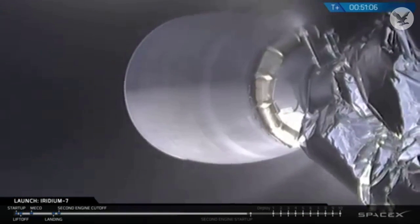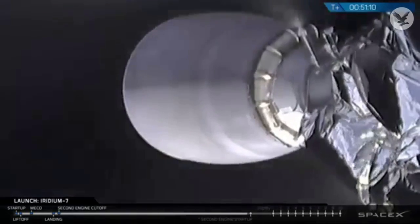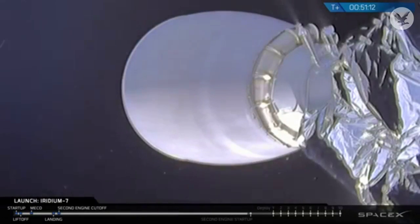This is a short 4-second burn. This is going to move the 10 Iridium Next satellites into their desired final orbit. So ignition should be coming up in about 20 seconds.